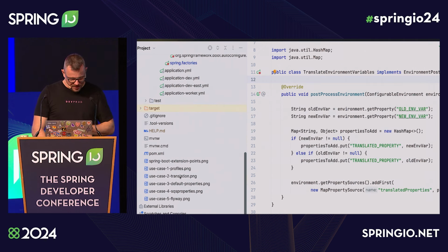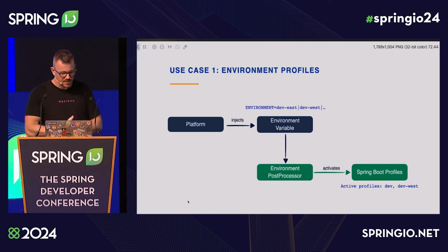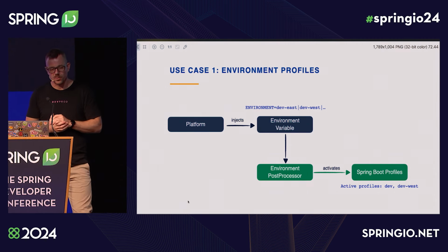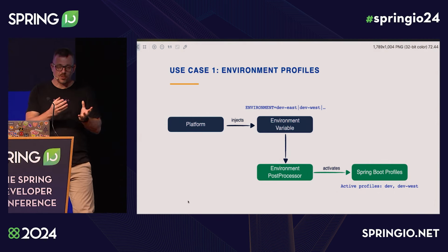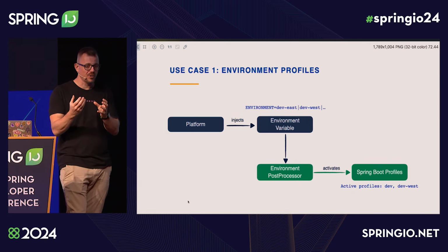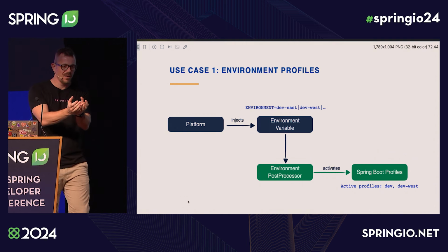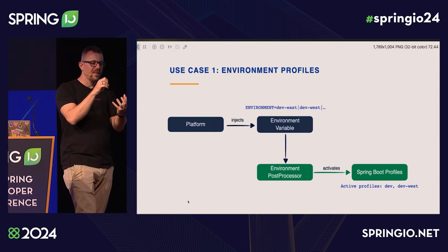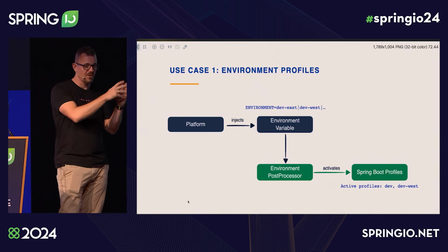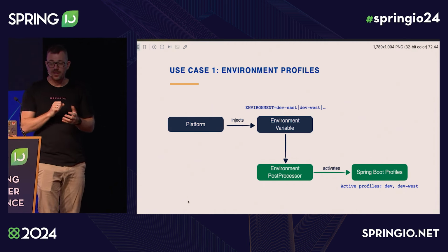All right, next use case. We are going to set some profiles. This use case is very central to our platform, to our micro Spring Boot libraries. The platform injects an environment name. So the platform knows which environment the application is running in. So we just give it a Docker image. The platform takes the Docker image and then creates a container for that image in staging or in production or in the dev environment. And then it injects the name of the environment and the type of the environment for that matter.